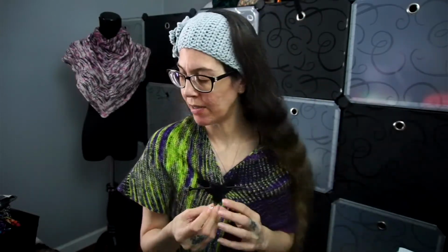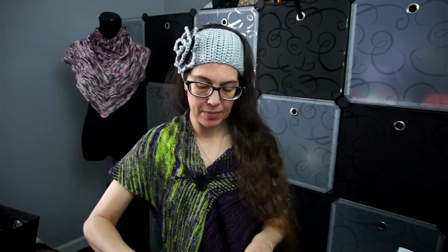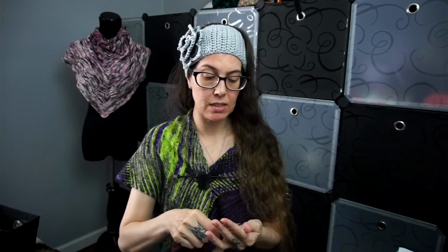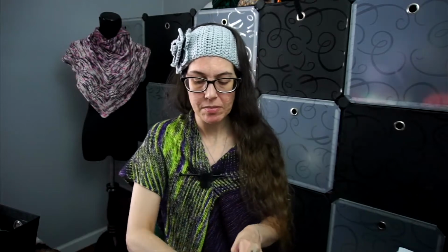Where did this come from? Hold on. This came from my dye project. I didn't put it back on. I'm trying to get used to working on these because that's how I keep messing up, I keep dropping my beginning stitches. Okay.